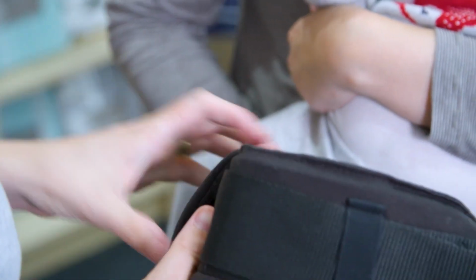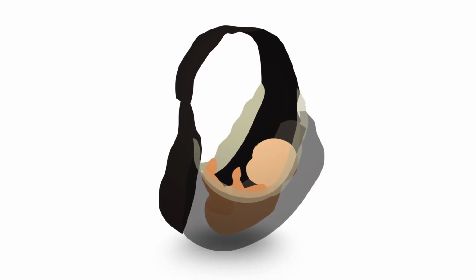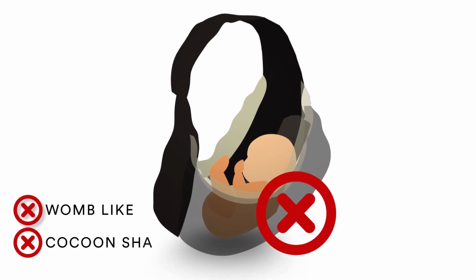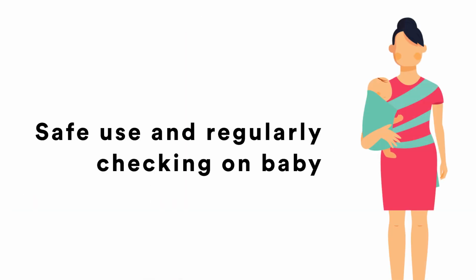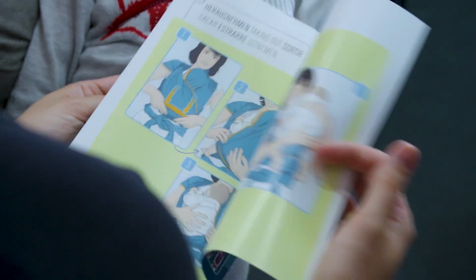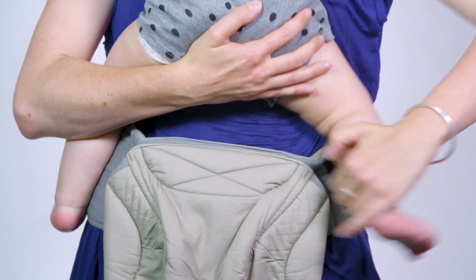Check the material, stitching and fastenings to make sure they are good quality and in good condition. The sling should not cover your baby's face or put them in a fetal position. Avoid slings that mention being womb-like or cocoon shape. The instructions that come with your sling or carrier may not explain how to safely use the product. Remember to always follow the safety instructions detailed in this video.